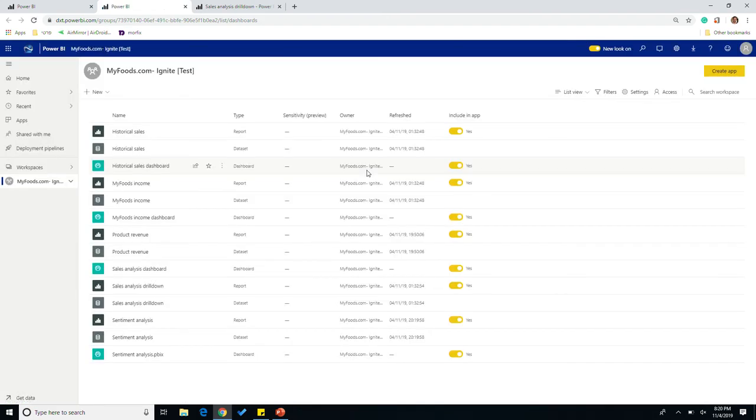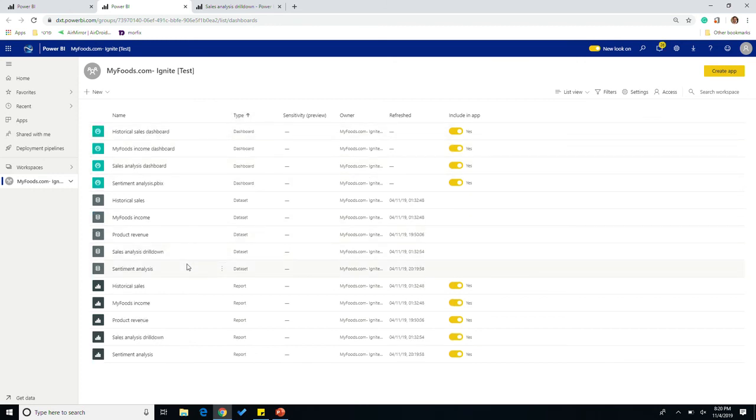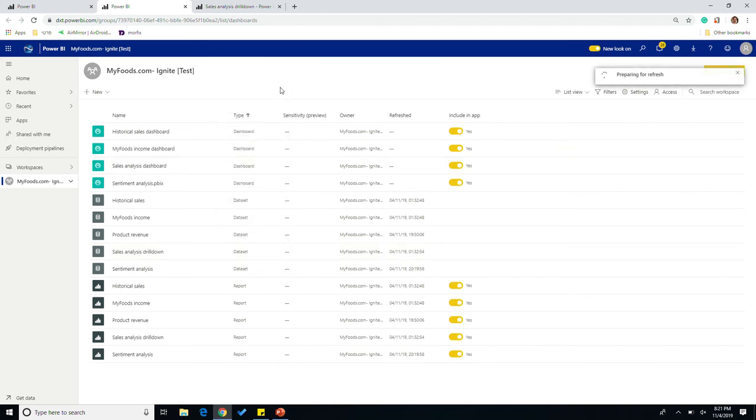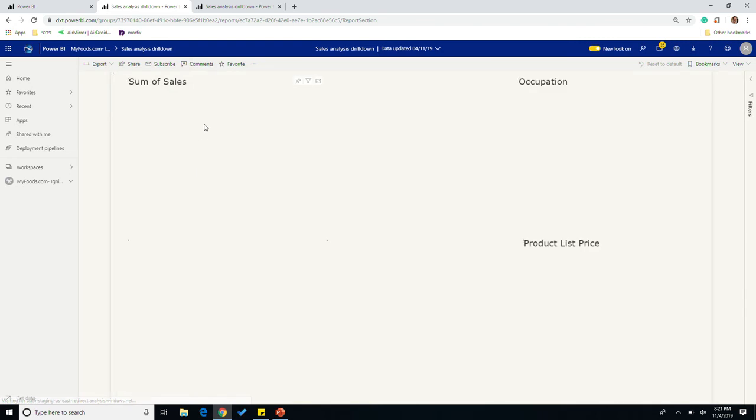Now, I want to go and refresh the dataset that I've applied rules on, because I've changed the data source, so I need to retrieve new data. So I'm going to go to the sales analysis, and I'm going to refresh. Let's give it a second. In general, when I'm not touching the dataset, and when it's not a first-time deployment, it will also retain the data, so you don't have to refresh, and it's not expected to have downtime. But since I've connected that to a new data source, I need to refresh. Now it's over, and I can open that.